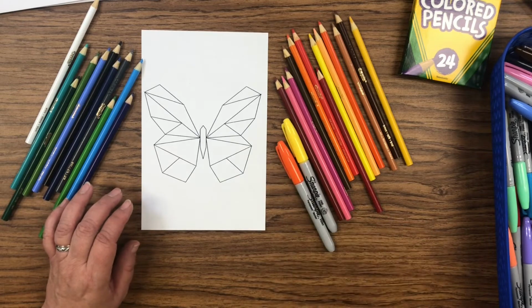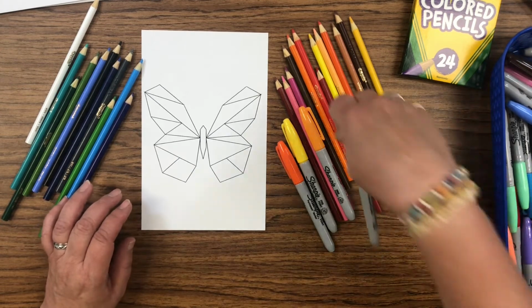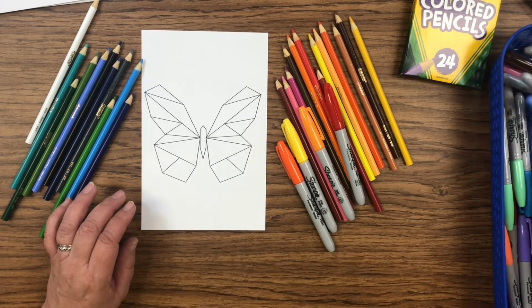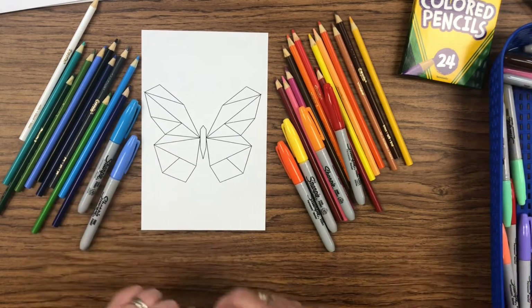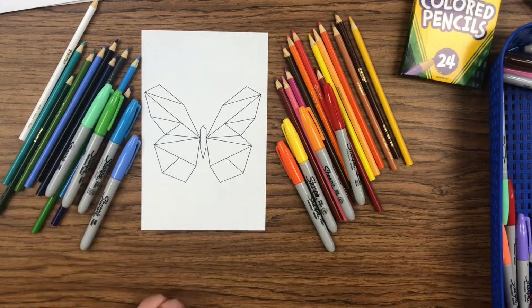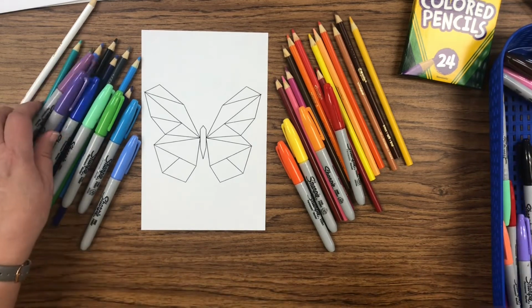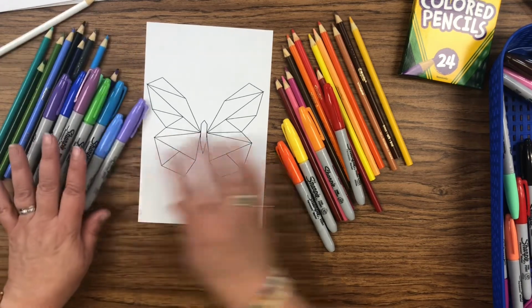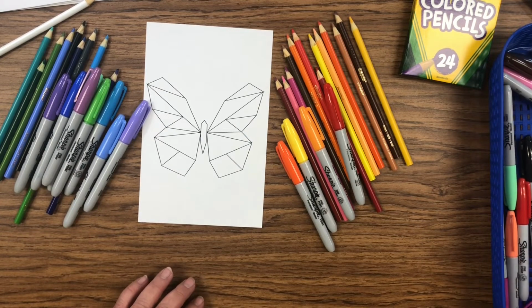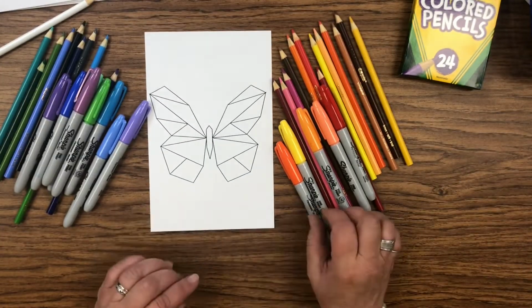So I think yellow and orange are gonna go on the warm side. And red. See, like I said, there's not as many to choose from when you use markers. Blues and greens would be on the cool side. Purples. So I have a good variety of cool colors over here and warm colors over here. That's what I'm gonna use. Okay, so then I'm gonna start coloring.